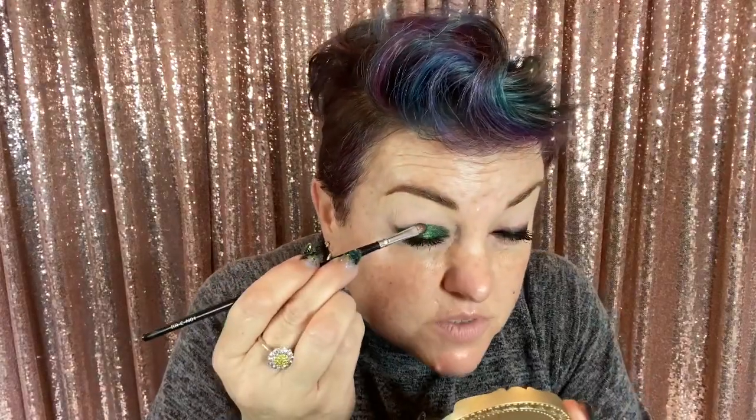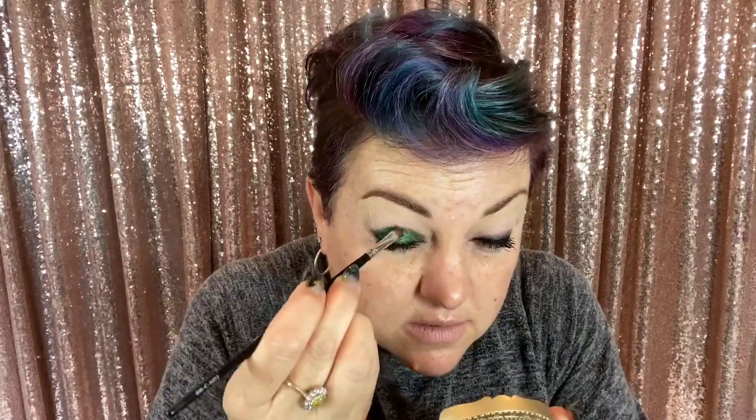Okay, so now I'm gonna go in with that dark green, that super yummy dark green shadow, and press it on top. It's like electric green. I love it. I'm covering my whole lid with that almost Christmas green. Oh my gosh, it is. It's Christmas green. Makes me so happy.